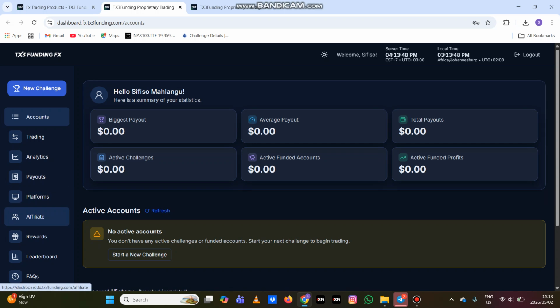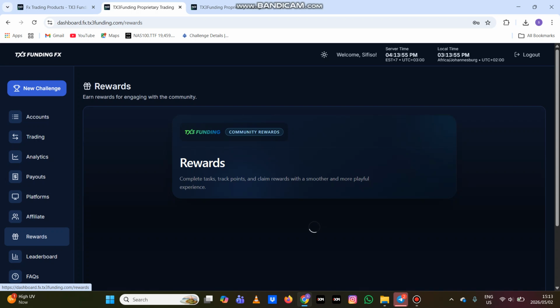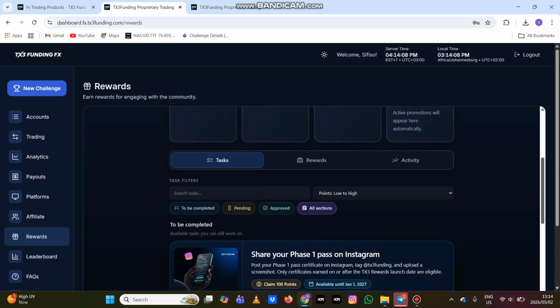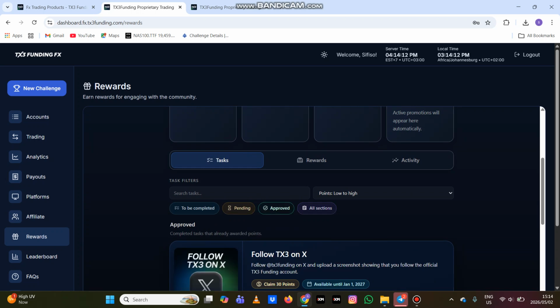After you log in, you come to this page, and then you go to rewards. Let me tell you, with this rewards thing you just have to complete tasks. It's not like you have to invite people. See, I already have 680 points right now. Let me show you the tasks, the ones they already approved. I've done them. If you complete these, I think there are 7 tasks, you'll get an account, and they are very simple.